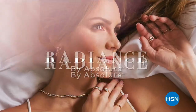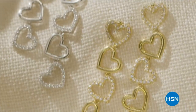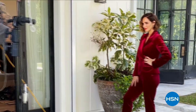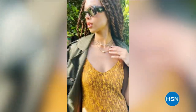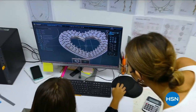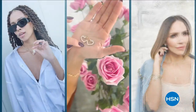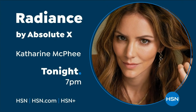Singer, songwriter, and actress Katherine McPhee Foster brings you Radiance by Absolute X KMF Jewelry, an exclusive collection of simulated diamonds. Each piece is inspired by Katherine's iconic chic style that melds her California roots with a fresh Parisian twist. Her modern designs can be worn alone for a hint of glint or layered to create stunning statement looks, all at prices you'll love. Discover Radiance by Absolute X Katherine McPhee tonight at 7.